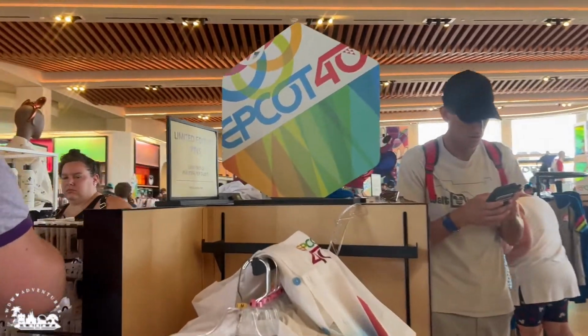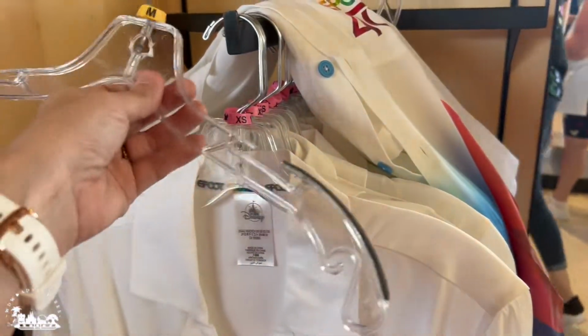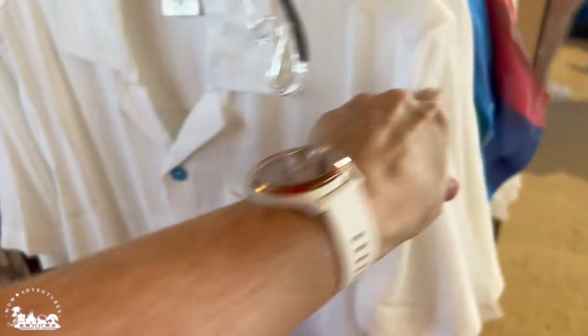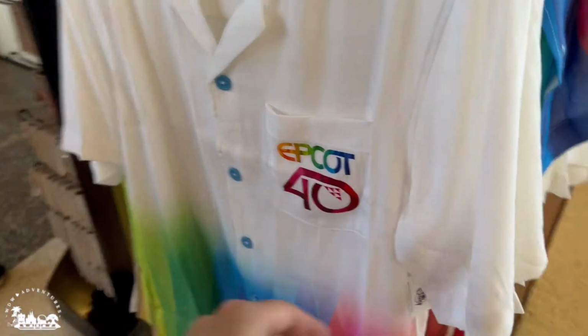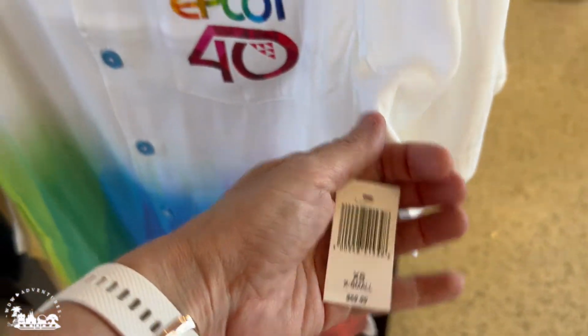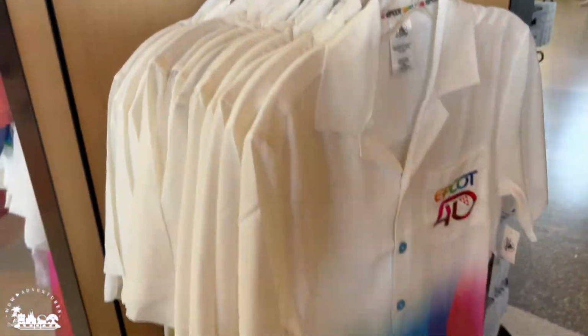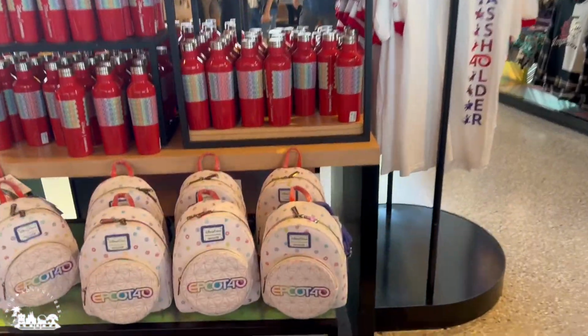Alright, here's some of the Epcot 40th. Look how cute this is. Okay. It's like a button down. That's nice. $59.99. Here's some more.